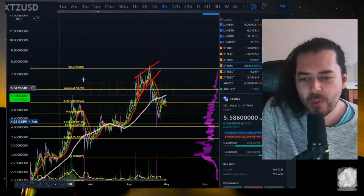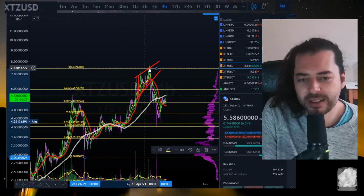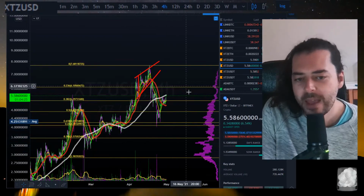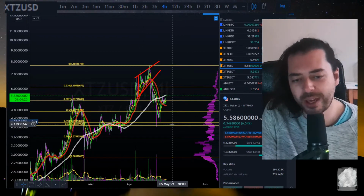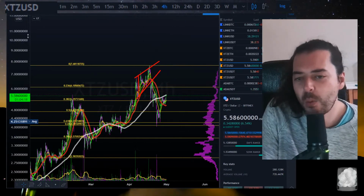Right, so we have highs in here recently. This isn't lined up perfectly, let me just line it up. And then we came down towards the 618 with that retrace down the way. Okay, now we've moved back up. How well have we done?